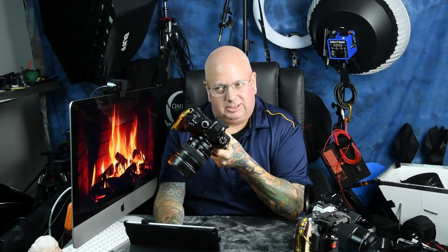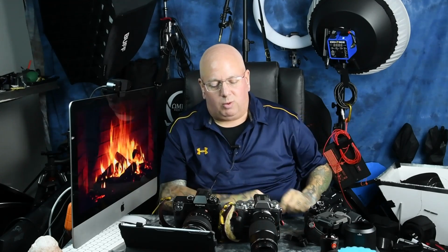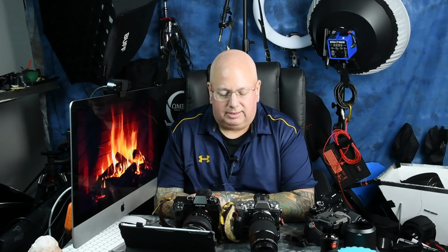But the current best mirrorless value, which is essentially $1,000 off, is $1,300 with a grip, and that is the XH1. The only reason nobody's talking about the XH1 currently is because the XT3 came out, and of course there are some differences. There is a wider, both vertical and horizontal, autofocus point spread on the XT3. Obviously some improved video features. However, the XH1 a couple months ago got a drastic improvement on its IBIS communication with the lens for videography use.